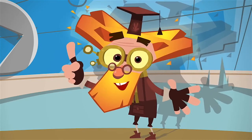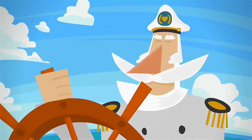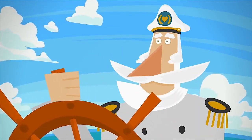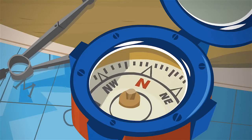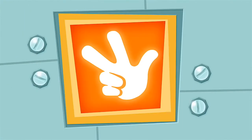Since the needle of a compass always points to the north, a sailor can easily figure out which direction he needs to turn his ship. If he wants to go north, he follows the needle north. If he wants to go south, he goes in the opposite direction.